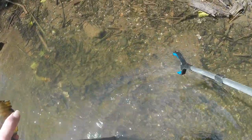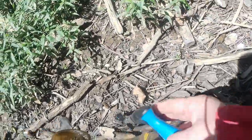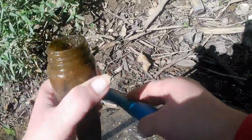Got me a picker, so now I can be out here and pick stuff up without having to dig around. The water left the heel of a shoe, and a bunch of broken pieces after the water came up and went back down. It's a bummer.